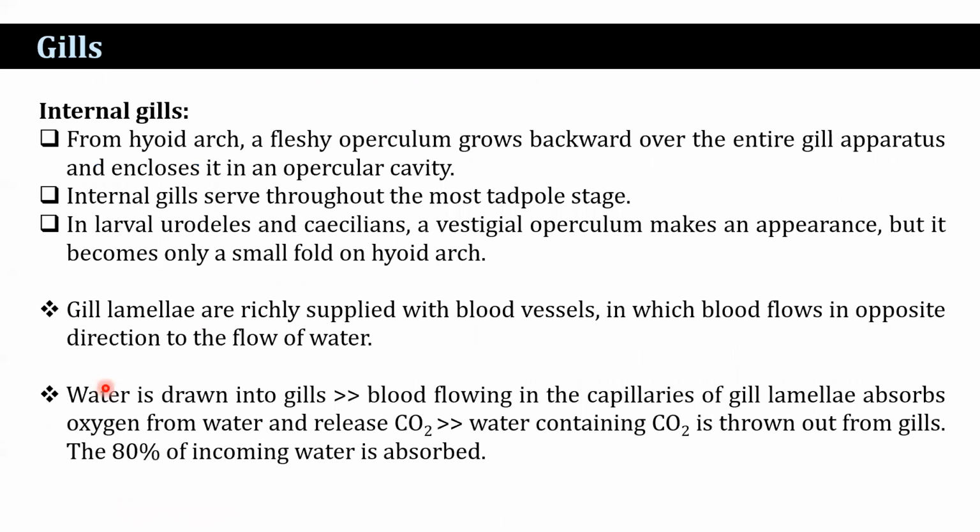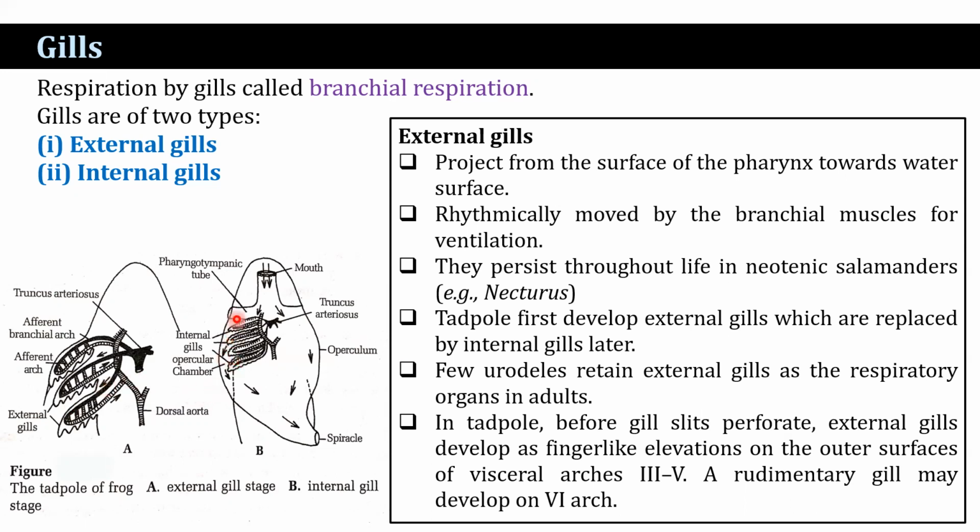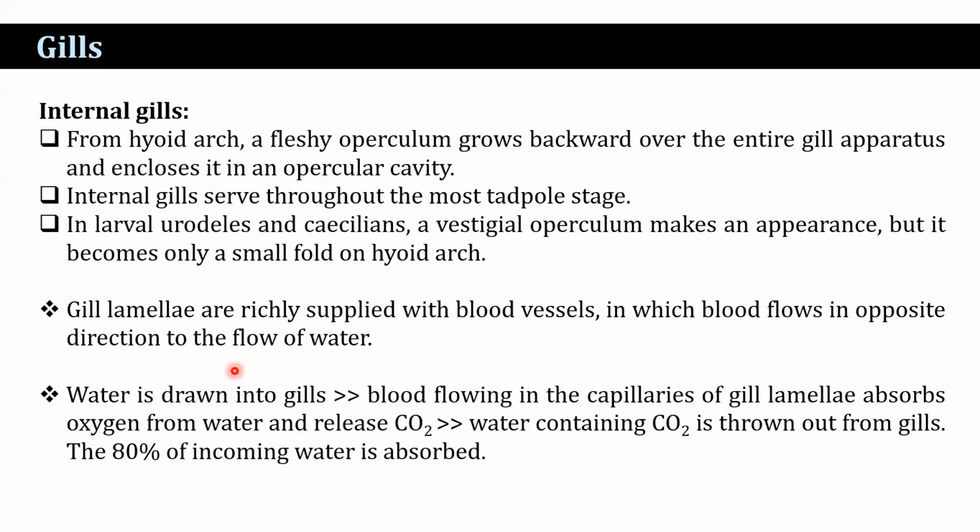Now, internal gills. From the hyoid arch, a fleshy operculum, that is the opercular chamber, grows backward over the entire gill apparatus and encloses it in an opercular cavity. Internal gills serve throughout the aquatic tadpole stage. In larval urodeles and caecilians, a vestigial operculum makes an appearance, but it becomes only a small fold on the hyoid arch.